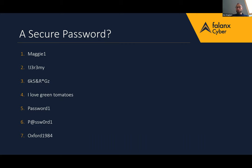They will pick their pet's name, the favorite football team, their partner's name. They put a number at the end because most corporate password systems make you have a capital letter and a number. And then they make you change your password every 60 or 90 days. So you just make it Maggie2, and then Maggie3, and then Maggie4, and then Maggie5, and so on.